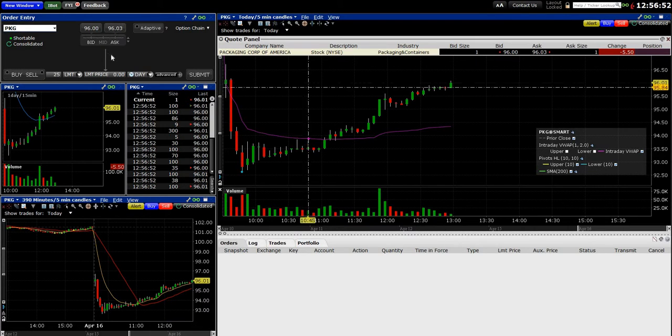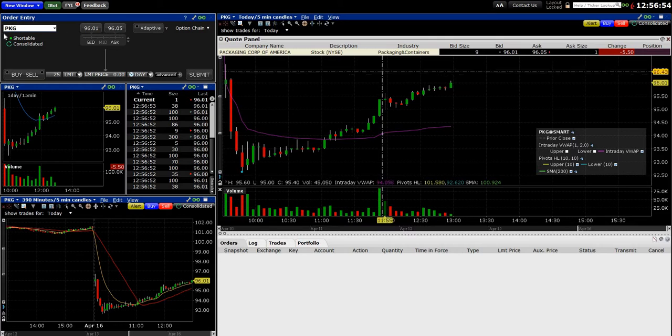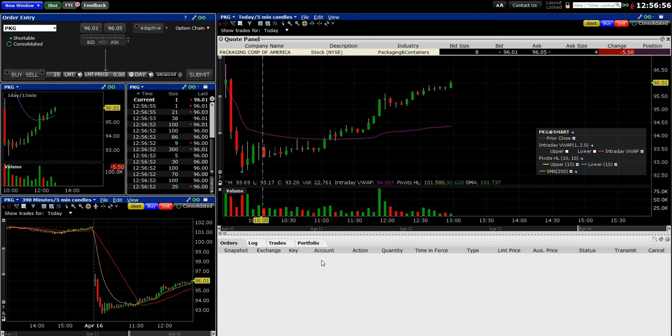This is a trade I missed right here. Packaging Corp of America, PKG. This was a gapper. I think it showed up in my pre-market, actually, I didn't notice it in the pre-market. It showed up in a gapping scan I have, and then it also popped up in my VWAP Axis scan, the scan that I built. And I use Trade Ideas software to build these scans.